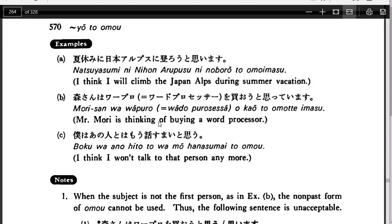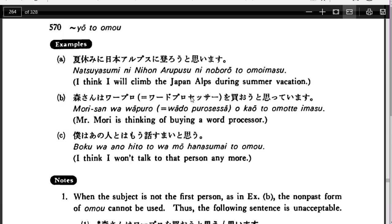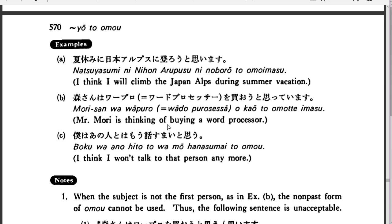Okay, here's some examples. Natsuyasumi ni Nihon Arupusu ni noboro to omoimasu. This summer, I think I will climb the Japanese Alps during summer vacation. Mori-san wa wāpuro, word processor, o kaō to omotte imasu. Thinking of buying, okay?